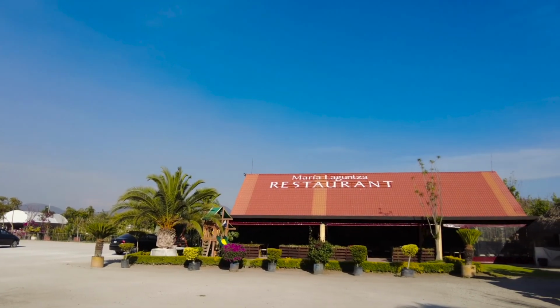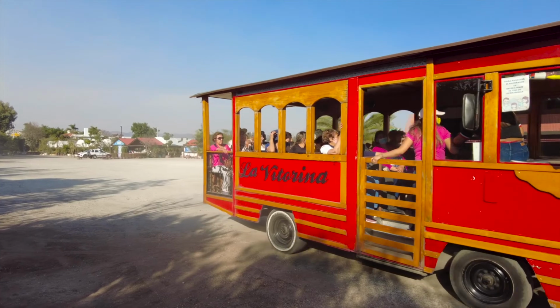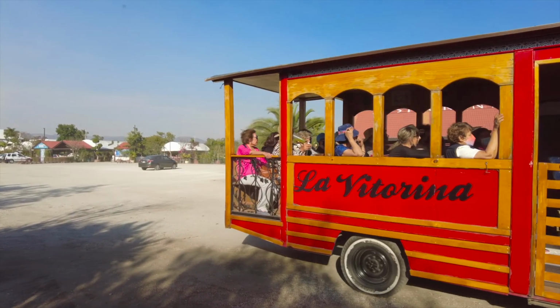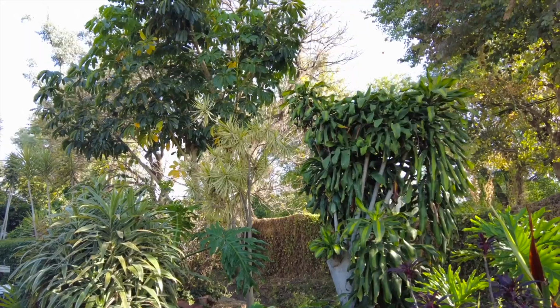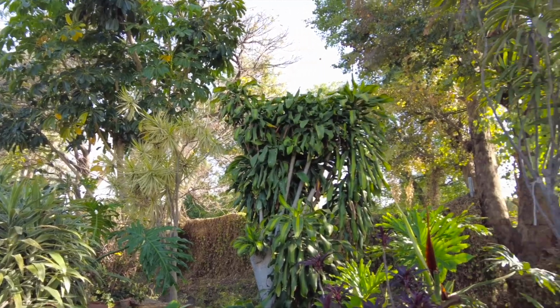That is it for Pueblo Magico. We went through it pretty quickly, but it's kind of hot and we're running out of time. But yeah, it was cool. Lots of cool figures. But yeah, pretty cool place. Very relaxing. And they have some benches, so if you had time, you can sit here and just kind of relax and enjoy the smells and the sights and the birds.